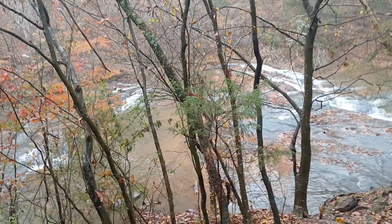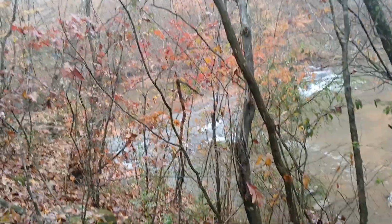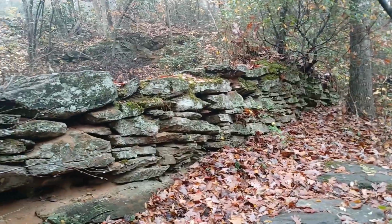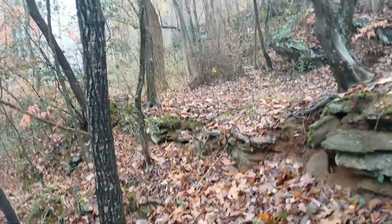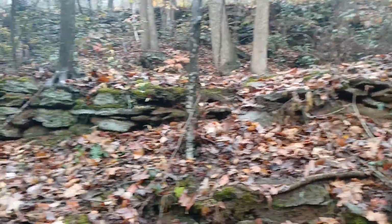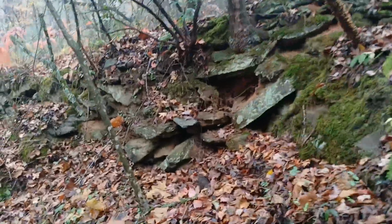Up here on the upper side of the waterfall, you can see the walls extend all the way up here. It goes downhill pretty steep here. You can see the remains of the wall all along this side over here.